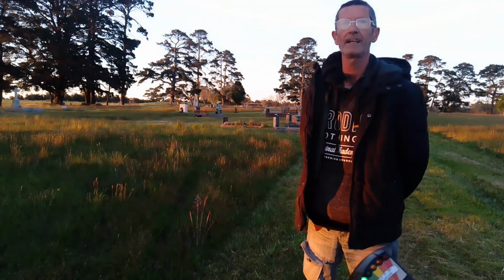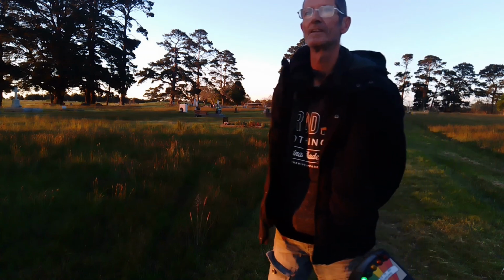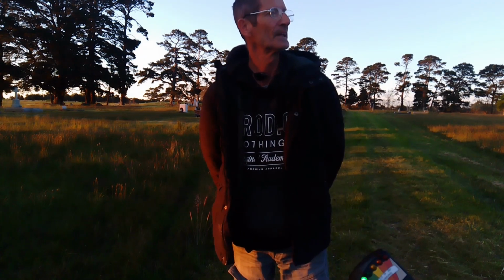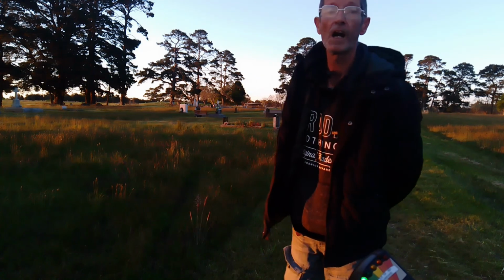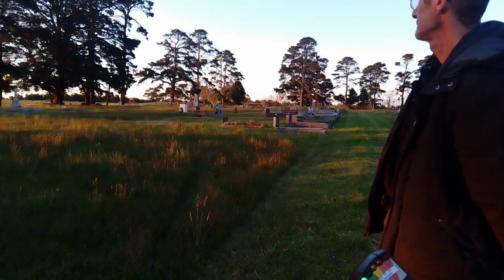The sun's going down nicely, and these are country roads that I'm not familiar with, so I think I better hightail it a little bit, get onto the main roads. I did kind of lose my way a little bit while coming here, but I hope you've enjoyed seeing a little bit of this small country cemetery, Morrison's.